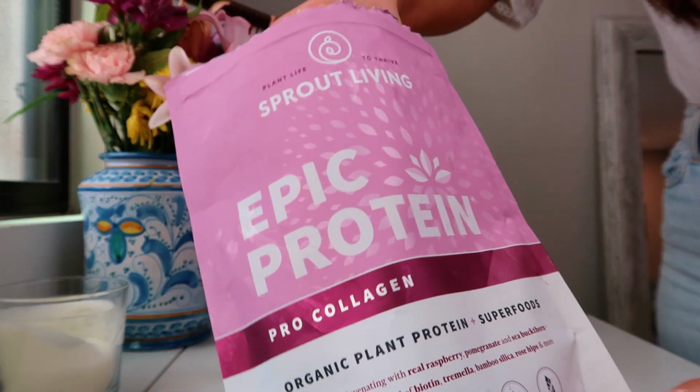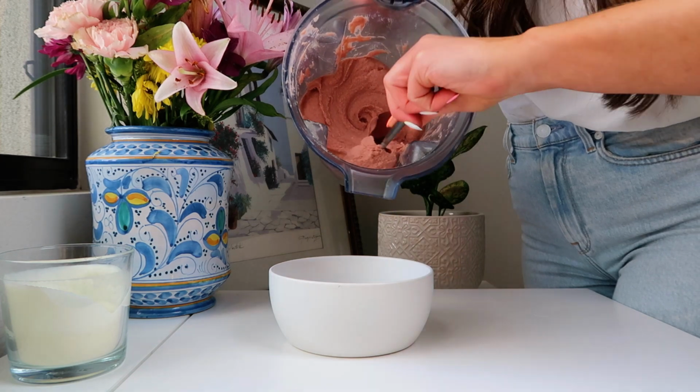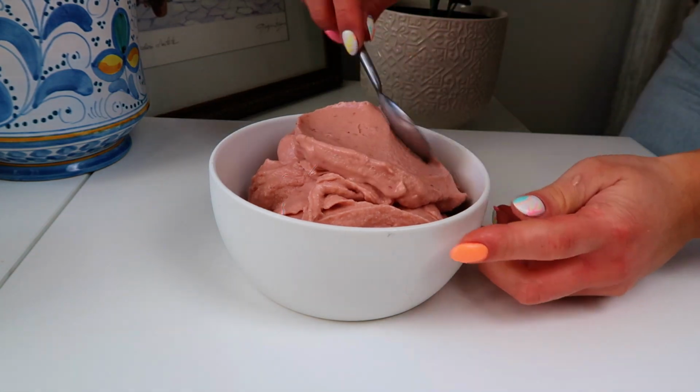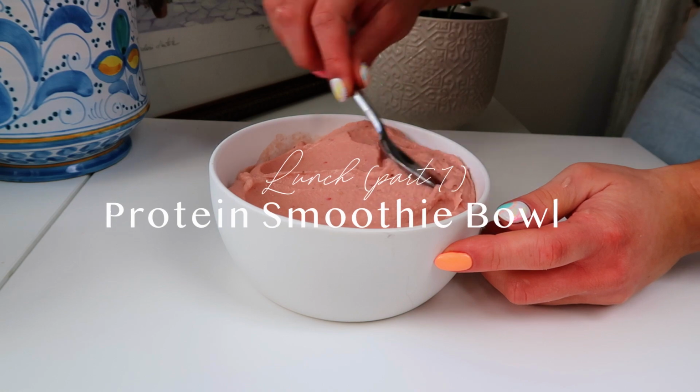That helps with the thick and creamy goodness, and then some protein on top. That way it blends super, super well. So that's how I like to do the layers, and make sure you only start with 1/4 cup of milk, and then you could always add more. You want to start with a little bit to make sure that it's nice and smooth.